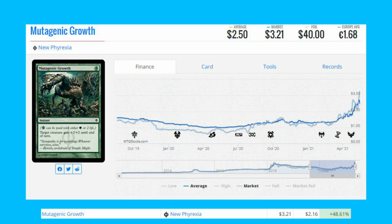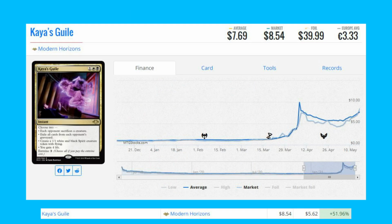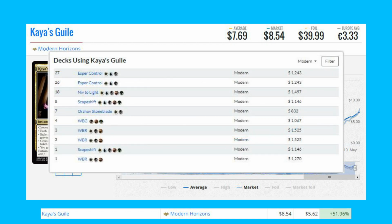And the last mover we have from Modern is Kaya's Guile from Modern Horizons. It's up 51.96% from $5.62 to $8.54. And remember, this is one of those cards as well that is seeing play in Esper Control, and that's one of the reasons it's going up today, because of all that hype from Counterspell being introduced into Modern.